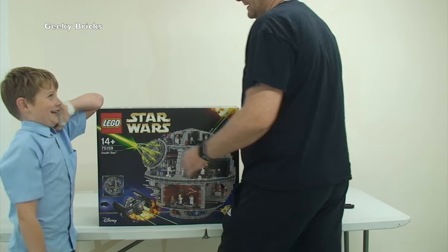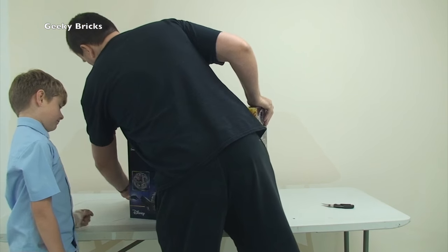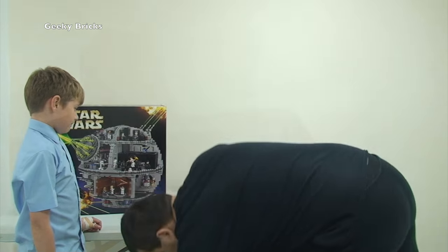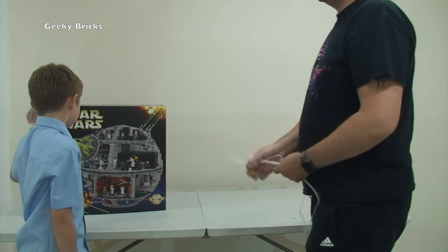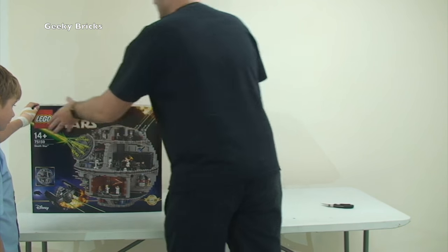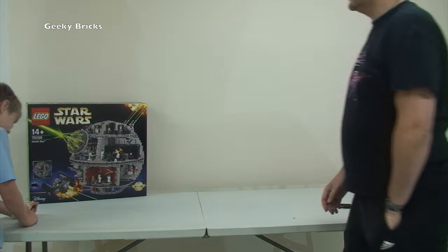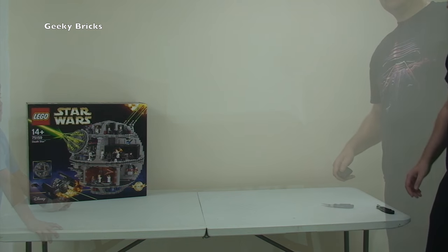Yes, Ethan. Right, how many pieces are there in it? Good question, I can't remember. 4,000, I think, something like that. That's a problem here in the UK. They don't tell you the piece count, but yeah, I'm pretty sure it's something like 4,000 pieces. Anyway, let's stop that. Okay, Ethan, next one.